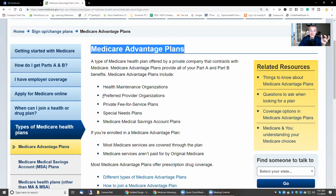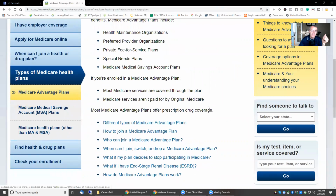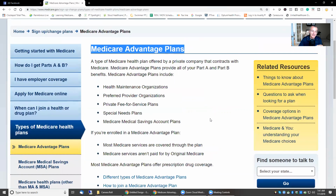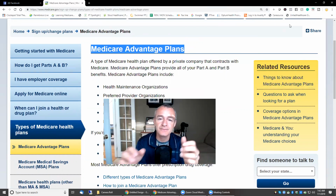There's different types of Medicare Advantage. There's HMOs, PPOs, fee-for-service, special needs, Medicare savings accounts. But what's interesting is you have to understand that while this is still part of the federal Medicare program, the Medicare Advantage plans are covered by non-Medicare companies. So in other words, let me bring this in here.